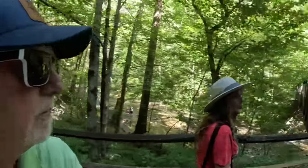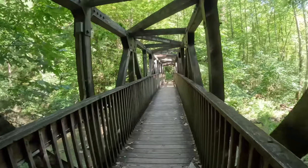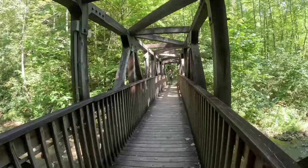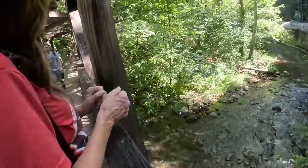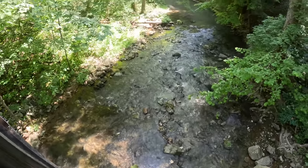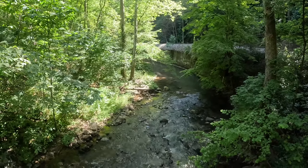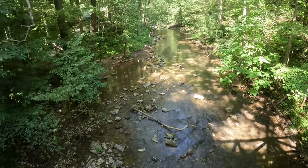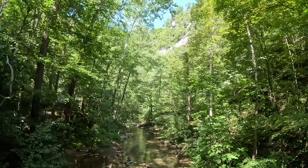Uh-oh, look here. This bridge, so pretty. Y'all walk across the bridge with us here. We'll stop halfway and show you the pretty views of the creek. How does that sound? And it's a pretty bridge. Look at that. Here's the other side. There's Lover's Leap right up there.